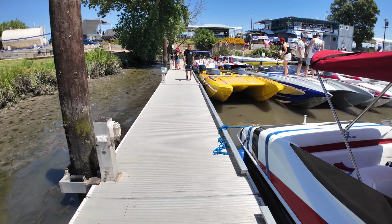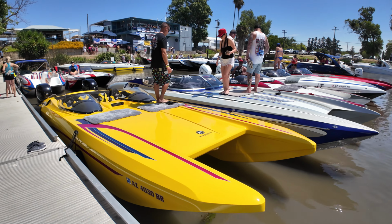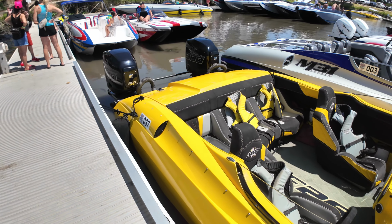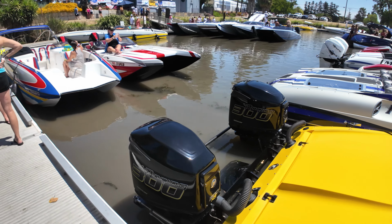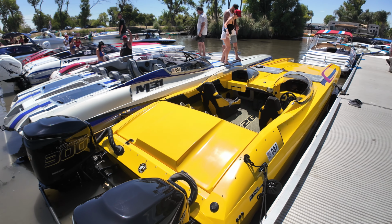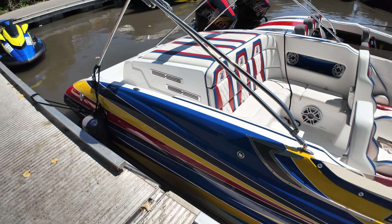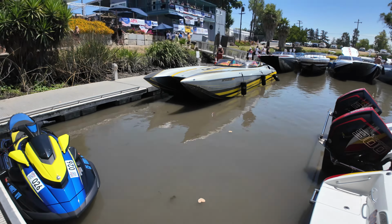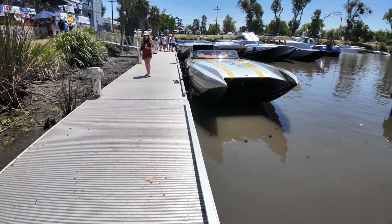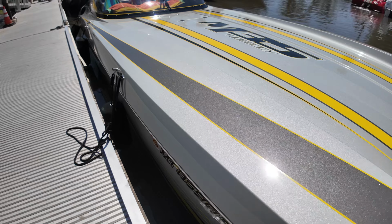Not enough space for all these beautiful boats here at Windmill Cove Marina. Wow. Love that color. Dual 300s. Damn. Nice open bow on this one. Beautiful. M35. Love that metallic paint job. Beautiful gel coat.